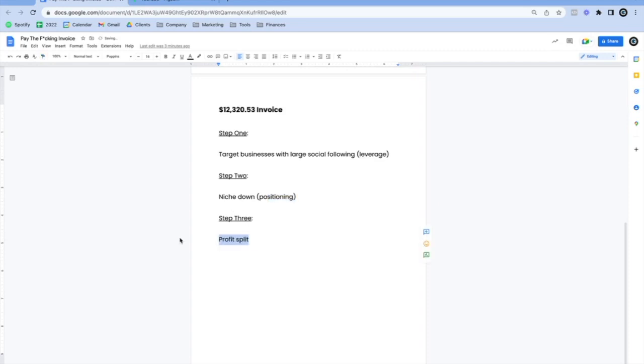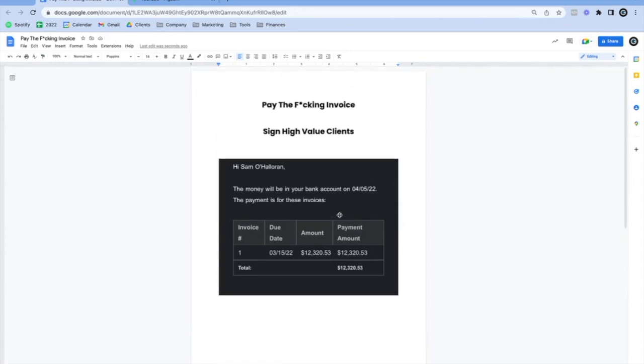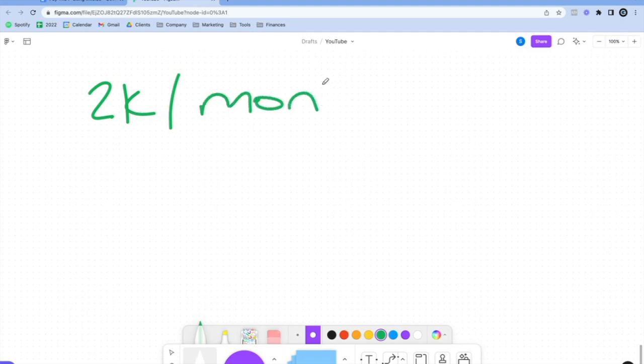And step number 3 is profit split. The only way I was able to charge this was because I signed a contract with them that said, hey, we're going to take a percentage of the profit that we make you, right? This is really the only way you're going to be able to charge these types of prices and get these types of retainers. Because typically, for these guys, we can charge like 2K a month, right? And that's not that big. But then we can charge like 10% profit share. And this is where we make our money, right?